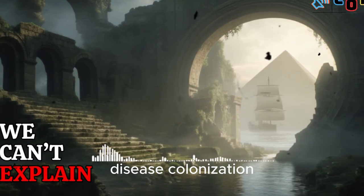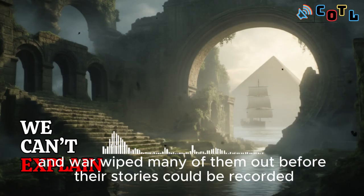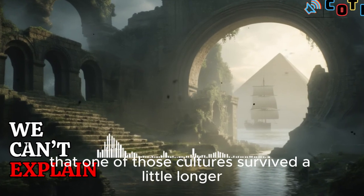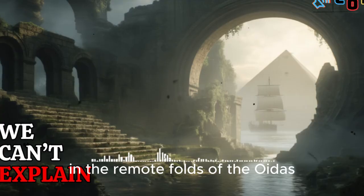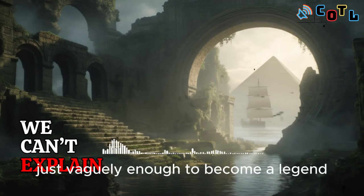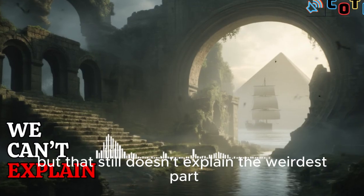Disease, colonization, and war wiped many of them out before their stories could be recorded. It's entirely possible that one of those cultures survived a little longer in the remote folds of the Oitas. Long enough to be remembered. Just vaguely enough to become a legend. But that still doesn't explain the weirdest part.